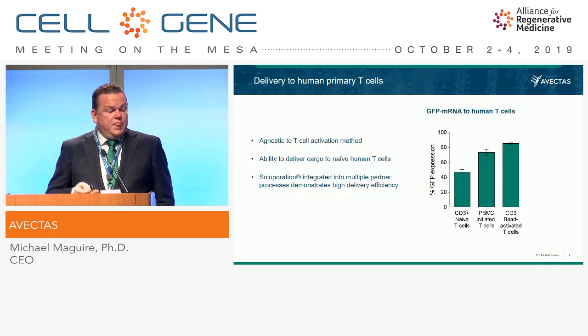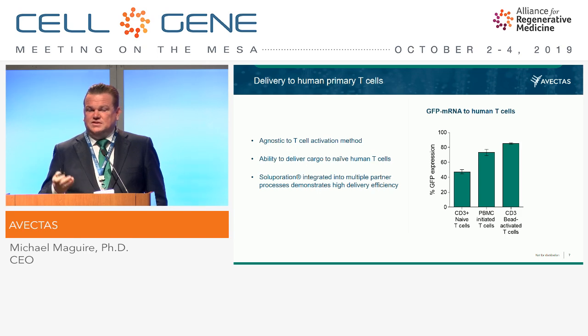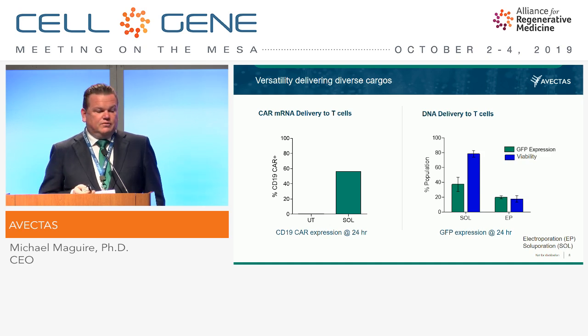So, first of all, in demonstrating some data on the basic performance of the system, we delivered a number of model cargoes, which you would expect in this industry. So, messenger RNA into human primary T cells, and showing in this data different activation forms. The delivery is highly efficient for these purposes. We then show the versatility of the platform, and we show on the left that we synthesized our own CD19 CAR cells, and on the right-hand side, embracing the request or interest in delivering DNA, we show delivery of linear DNA here. The interesting aspect of this data is the high viability of cells which have DNA Solupored into them. This is in contrast to electroporation, which exhibits a lot of toxicity.